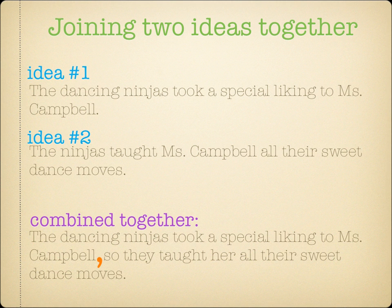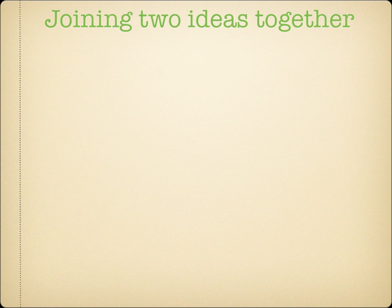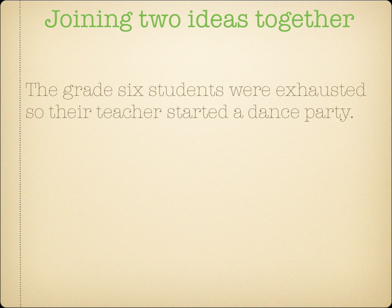If this is the one rule you remember, implant it into your brains right now. We always, always, always put the comma before the joining word. Here are some other examples for you to practice with. The grade six students were exhausted, so their teacher started a dance party. Take a moment, you can pause the recording, and try and figure out where you would put the comma.